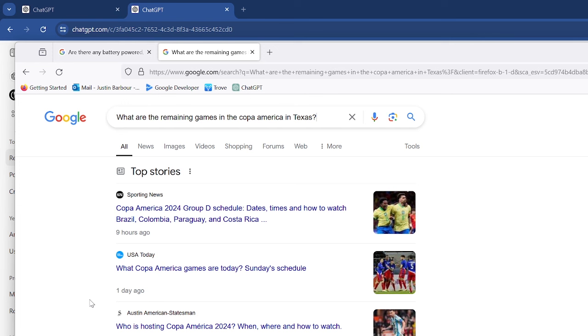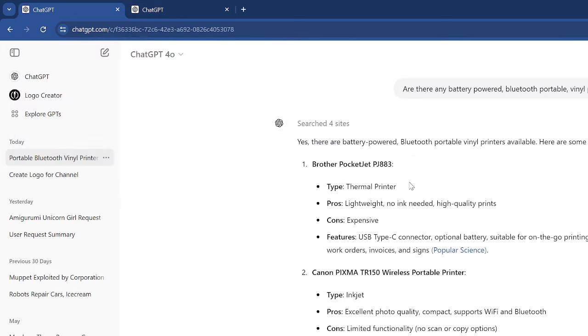Imagine taking another 5 to 10 minutes at least, with pop-up ads and all the other garbage that takes place when you click on those links. So now, let's see what ChatGPT does. So I asked, up here in the corner, are there any battery-powered Bluetooth vinyl printers? Verbatim, what I asked Google.